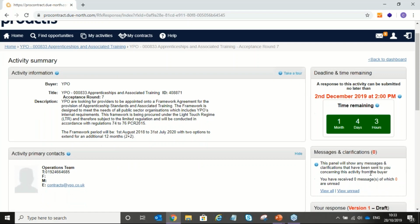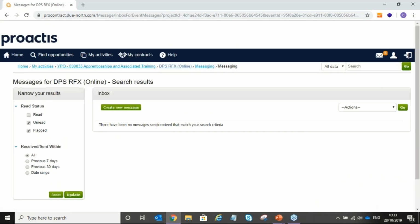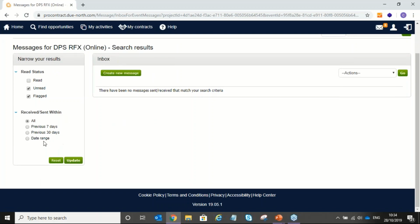So obviously, as I have just mentioned, all clarifications are publicly responded to. If you do want to look at the clarifications that have been asked and responded to before you came onto the tender, you're just going to come down to the narrow your results area. So received, sent within. I'm just going to put previous 30 days because this tender's been out quite a while, so there's quite a few to look at.